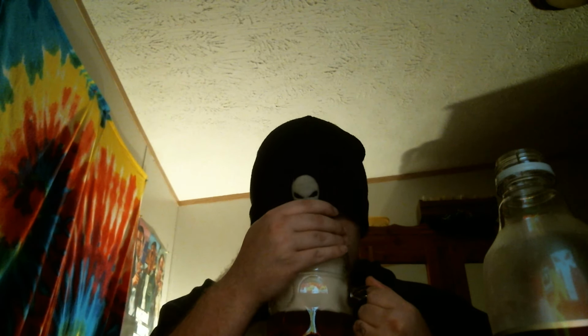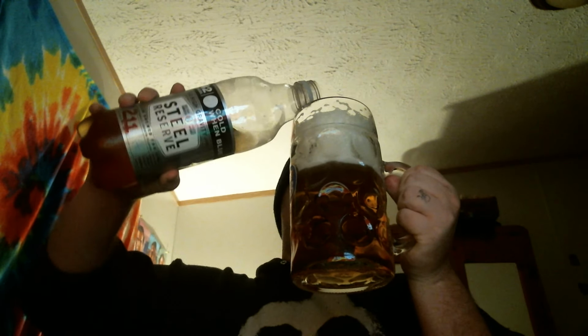This relies more on malt as compared to adjuncts. So this is a malt forward malt liquor rather than just malt and adjuncts like most of your malt liquors and high gravity malt liquors. I mean, it smells very appealing and it looks very appealing. So let's see if we can go ahead and get the rest of this bad boy in the mug.